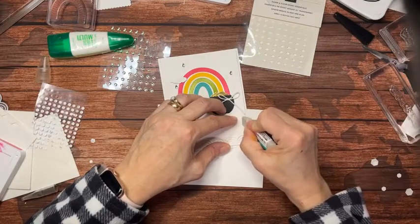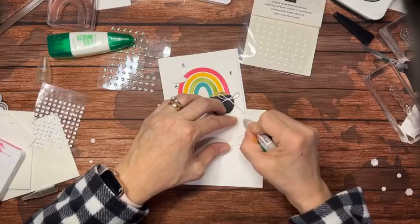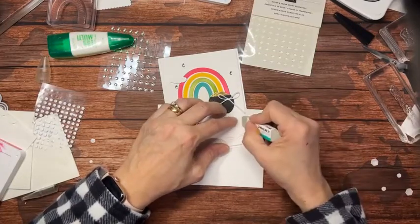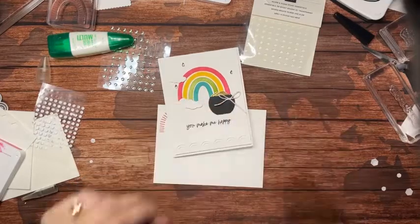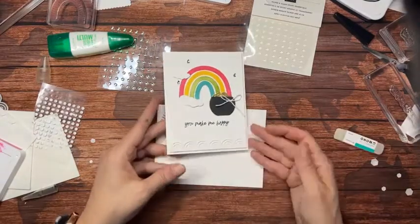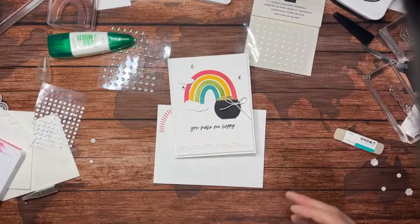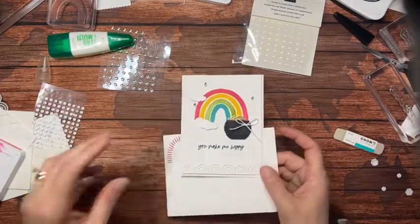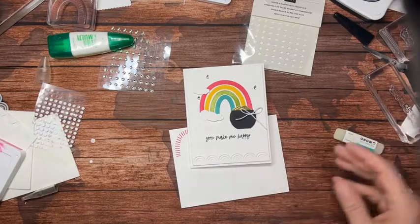This is not something that Stampin' Up carries. You can get them at art supply stores. Probably get it right at Walmart too. All right, I'm not going to take the time to make sure it's all off of here, but it's pretty much off right now. So there we go. I'm not going to touch this card until the ink on my hands dries. Much better.